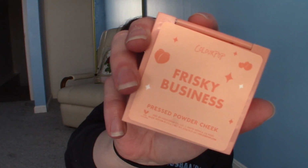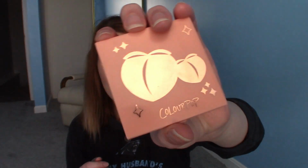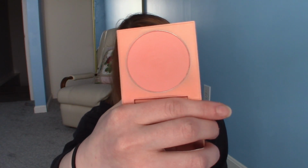So for Valentine's Day, my husband so graciously picked up some things from ColourPop for me, which is very sweet of him. And one of the things that he picked up was this blush in the shade Frisky Business, which, let's just be real, I know he picked it up for the name, and that's fine because it is a funny name. But this is really cute packaging with the little peach booties on it. I love it. So this is what we are picking for category number 1, a product with cute packaging.